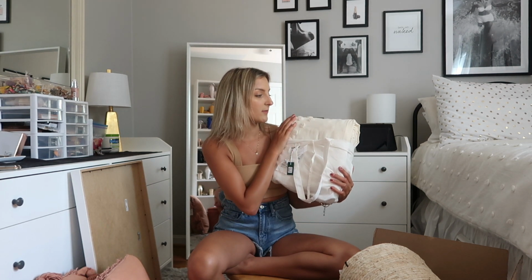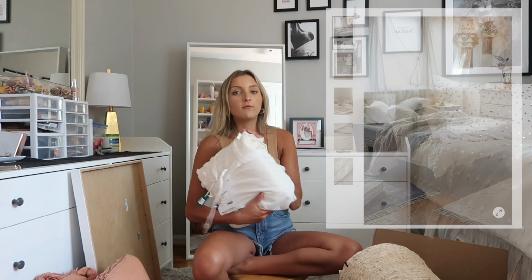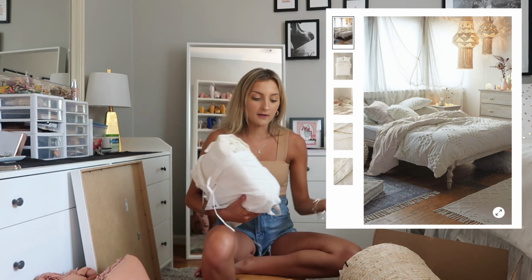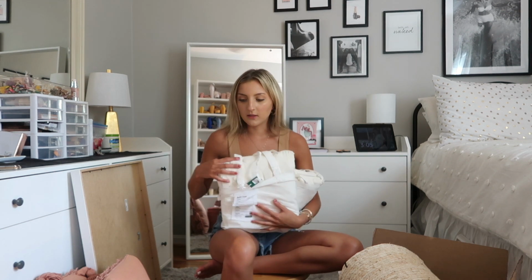And then I did go ahead and pick up my duvet cover from Urban as well. I don't want to take it out of this bag just because it's so perfectly folded. I know I won't be able to get it back, but I'll leave a picture of what it's supposed to look like here. I got the duvet cover, and then I also got the 2 pillowcase covers as well, so both of my pillows will be in this ivory, which is really cute.